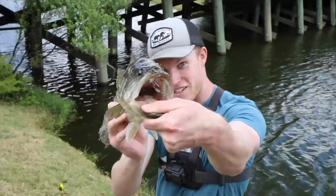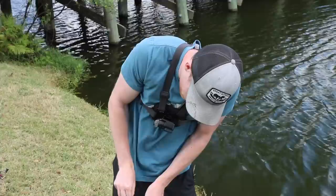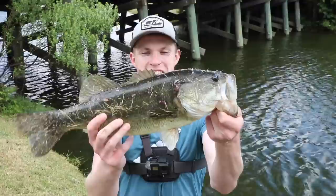Take a look at that. Smoked it right there. Barely got him, honestly. He was not pinned like super deep. That one's actually in there pretty good. I lied. Definitely our best fish yet. I'm actually going to wipe him off real quick. He's all grassy, so y'all get a better look at him.